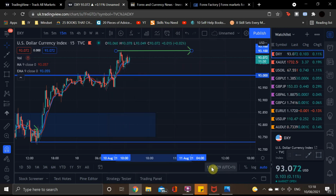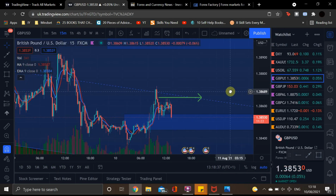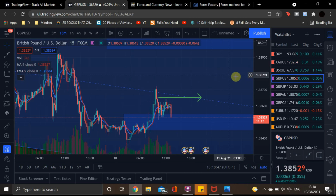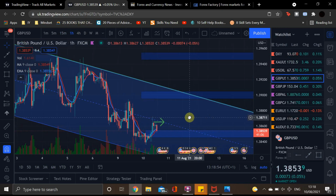So if that's the case, right, and DXY is going up, what does that tell us for GBP USD then? You have to do what the market tells you to do, right? And the market is technically still in a downtrend, so that downtrend might continue.